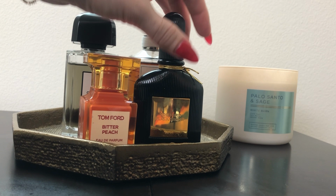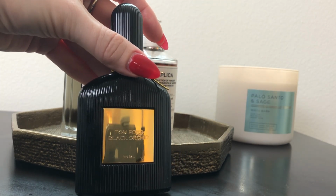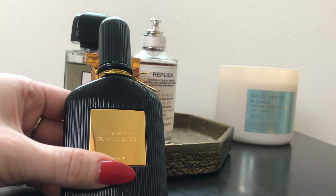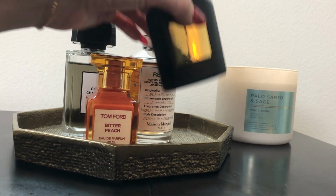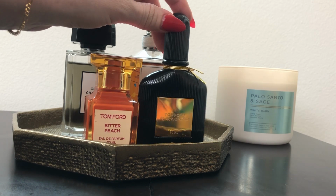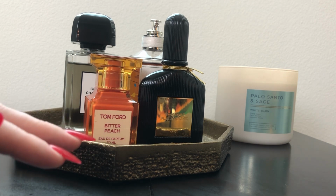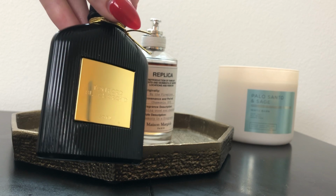So next up, I'm gonna talk about Tom Ford Black Orchid. I really love this. I moved this month, which is why my setup looks a little different right now. But for part of the month, this was the only perfume that I had out and unpacked. And so I was just wearing it everywhere. I was wearing it to the grocery store. I was wearing it going out to dinner, things like that, you know, the normal Black Orchid settings, but it is surprisingly versatile.